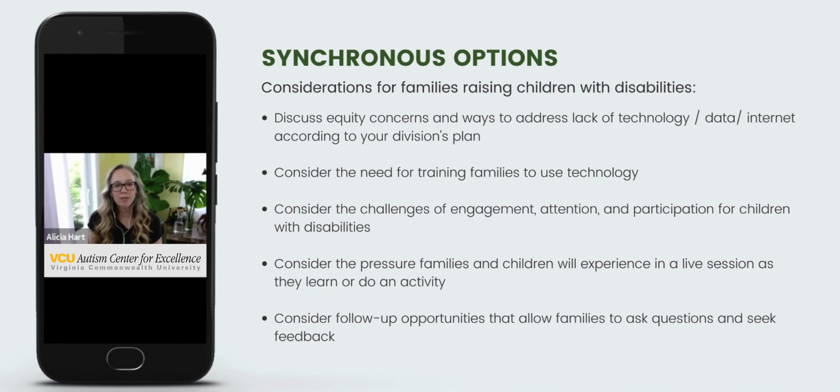And of course, we still have to consider the challenges of engagement and attention and participation for children with disabilities. We're asking a child with disabilities who may not want to sit in front of a computer for 2 hours to sit in front of a computer for 2 hours, right? This can be challenging for a lot of children. And if it's challenging for the child, it's going to be challenging for the families to support. So we may need to think about some accommodations that we may need to make.